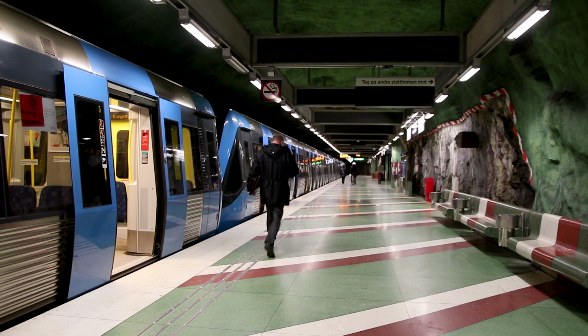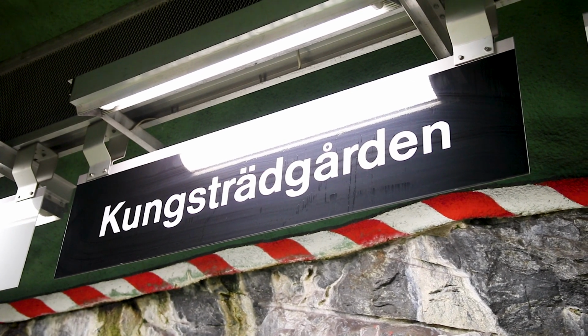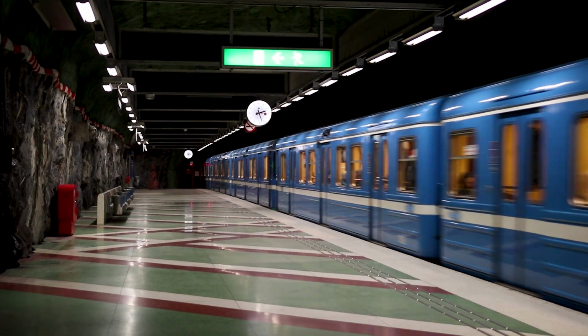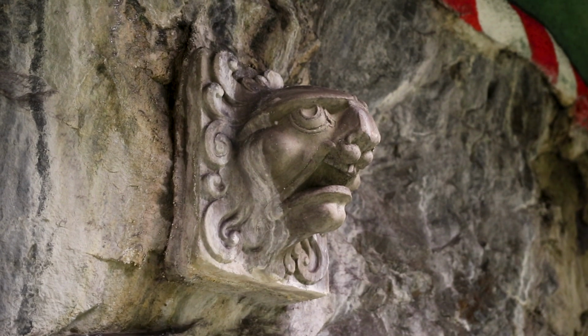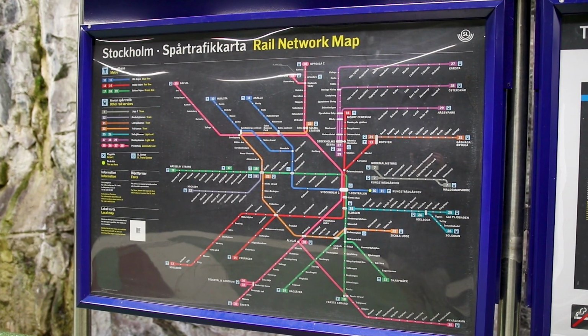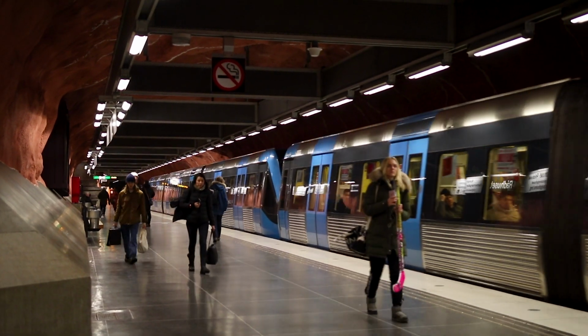Our first leg of the journey is a short hop from the central station to Kungsträdgården, one of the older stations on the network. This station features a fairly conservative design compared to others on the blue line, but with an interesting color scheme, rocky ceilings and some creepy sculptures, there is plenty to see. Kungsträdgården is the last station on the blue line, so from here we switch direction and head north.